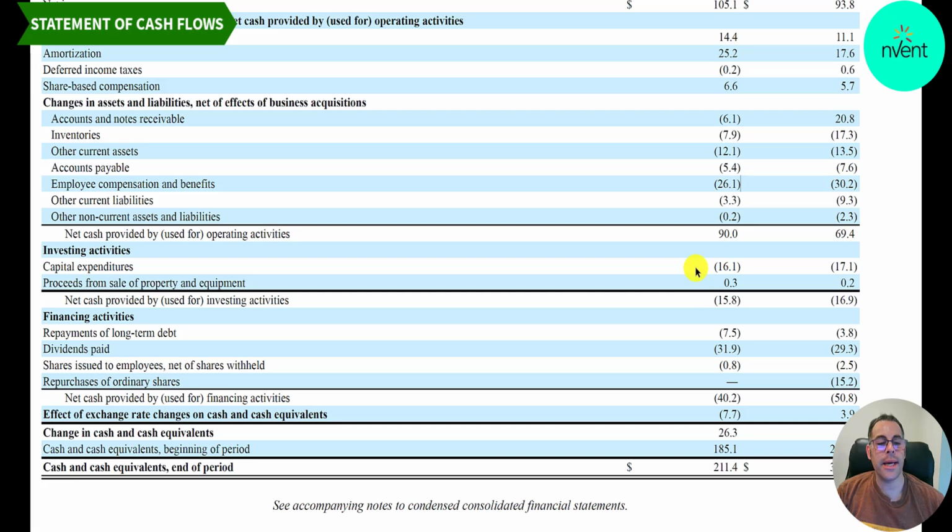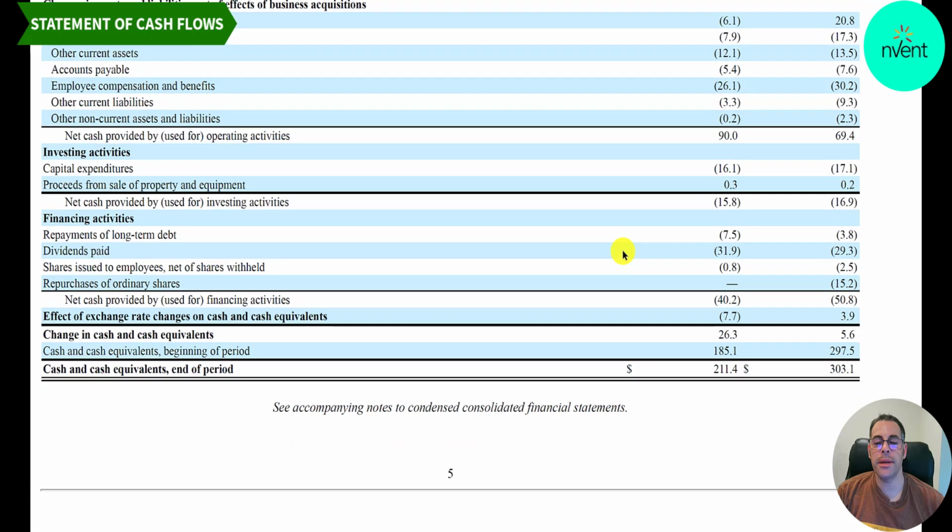In their investing section, they spent $16 million in CapEx. Last year, $17 million. In their financing section, they paid down $7.5 million of long-term debt, $32 million of dividends, higher than last year of $29 million. And they didn't buy back any stock. Last year, they bought back $15 million.